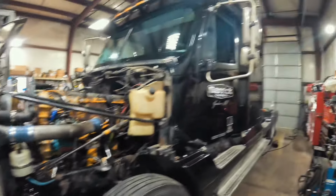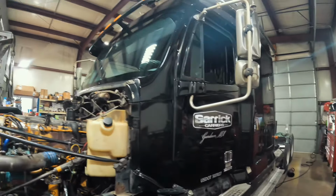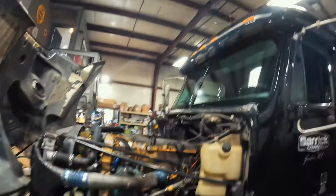So we got to clean the mirrors up, make sure the power mirrors work, put some CB antennas on, change the visor lights.